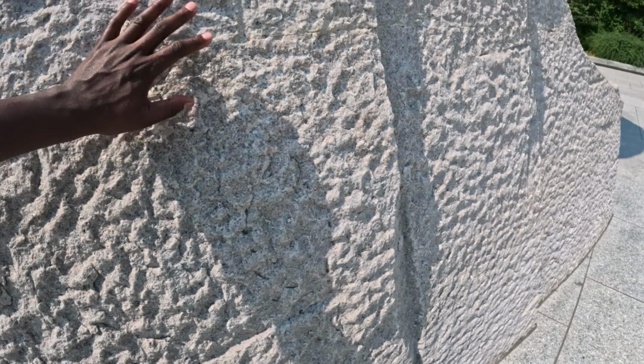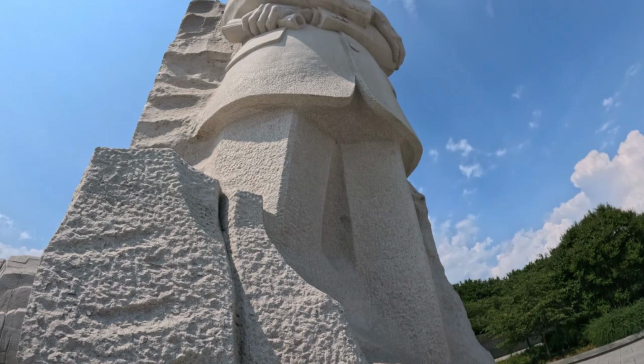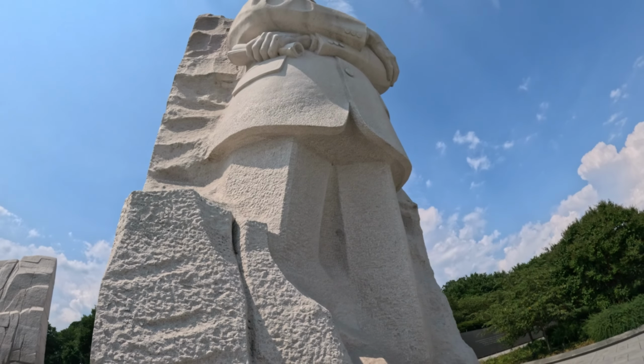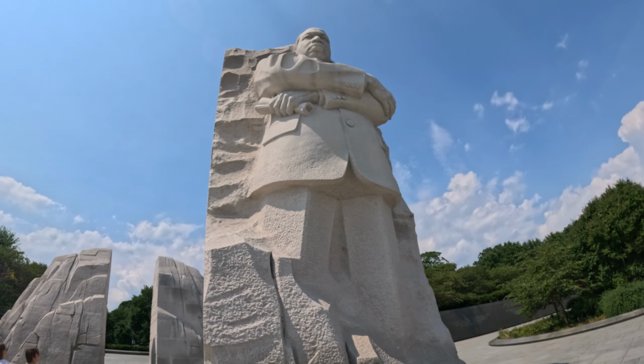Officially, I'm touching the rock that has made this statue celebrating the life of the slain American civil rights leader, Martin Luther King Jr.